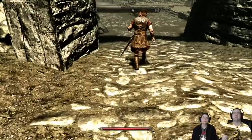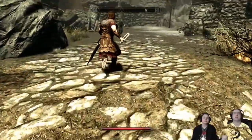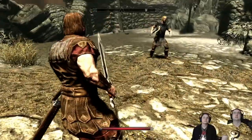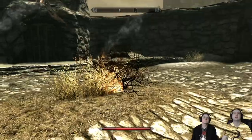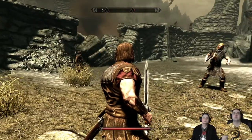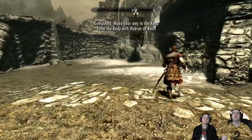I have a name. I don't remember what it is. Oh, it's a traitor. Out of my way. We're escaping, Hadvar. You're not stopping us this time. Fine. I hope that dragon takes you all to Sovngarde. You, come on. Into the keep.